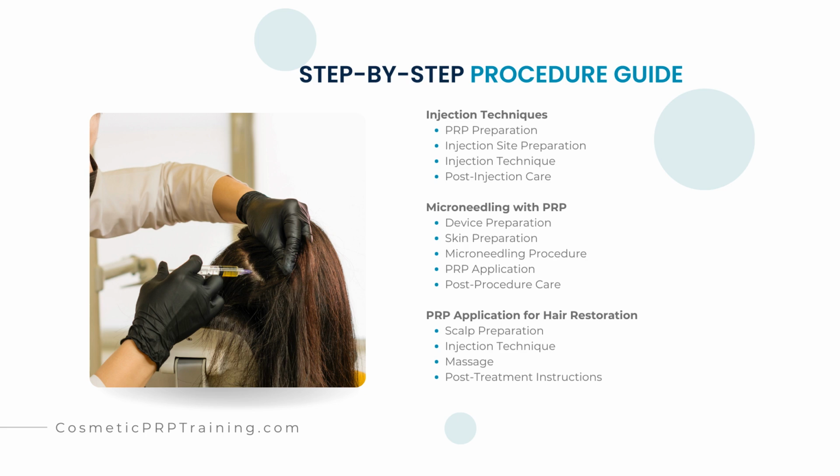Step-by-step procedure. PRP preparation. Once the blood is processed, PRP is ready to go. You want to use a fine gauge needle, 27 to 30 gauge, for PRP injection. The depth of the injection will depend on the area you're treating. For hair restoration, it's scalp deep. For skin rejuvenation, you want to stay superficial.